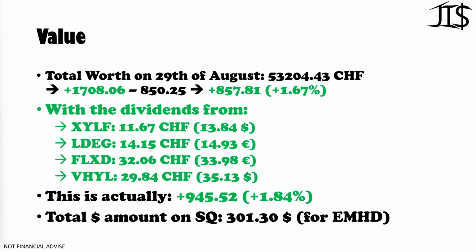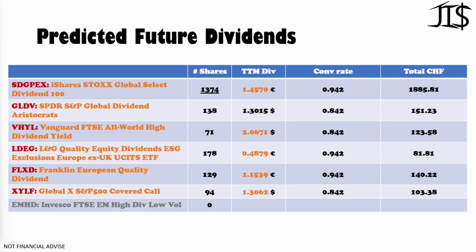And the total amount in dollar that we have on our Swiss quote account right now is $301.30. So, and that is what we want to invest eventually into the emerging market fund from Invesco. But sadly, the predicted future dividends here, the trailing 12-month dividend that we receive per share from our ETFs, they all went down a bit.